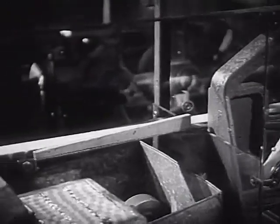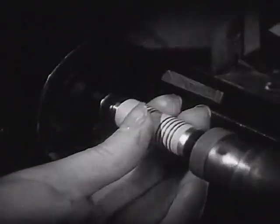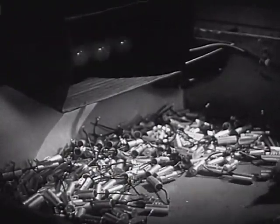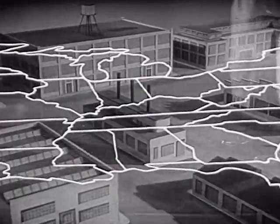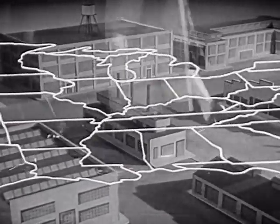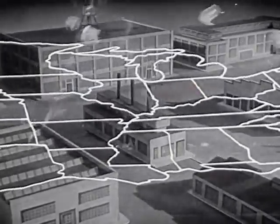The control that is maintained throughout each Auto-Lite operation, even to the conditioning of air in the room where condensers are wound, is one of the factors responsible for high production standards and quality products in all of the 23 plants of the Auto-Lite organization. For behind every worker in each of these plants and behind the vast diversification of products stand the theory and the experiment and the corrective supervision of a large engineering department.